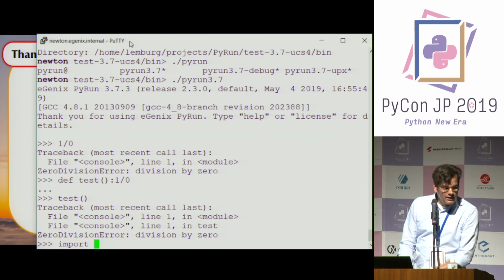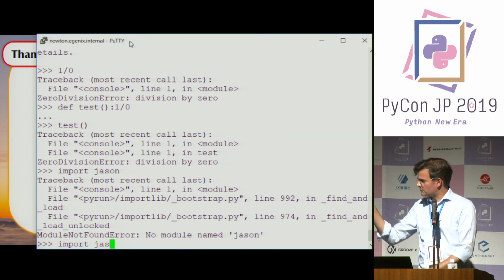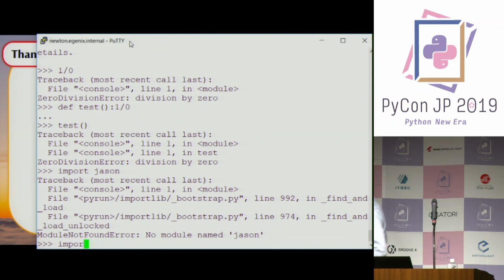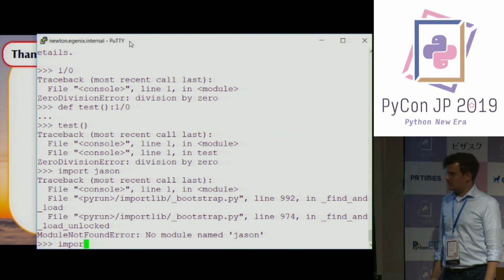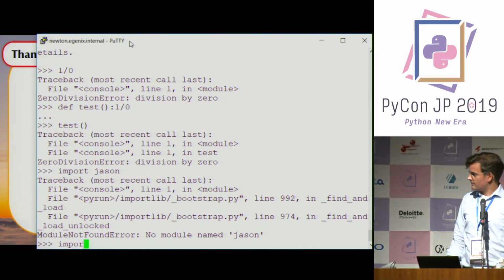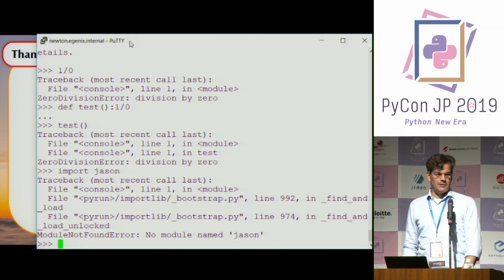Using JSON, okay. Okay, that is not JSON. That looks good already. So you see the file and then the angular brackets there, PyRun. This is what PyRun does in order to signal that this file is coming from inside the executable. So yes, of course, if you have the source code available, it would show the complete traceback with source code as well.